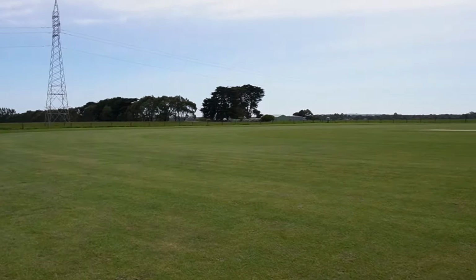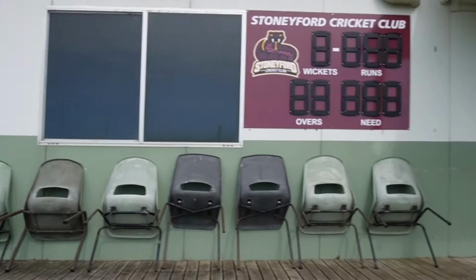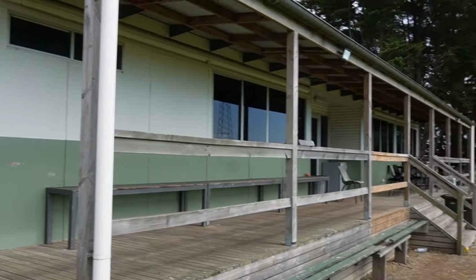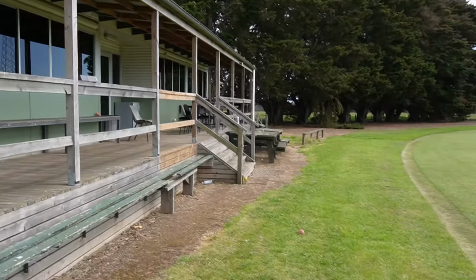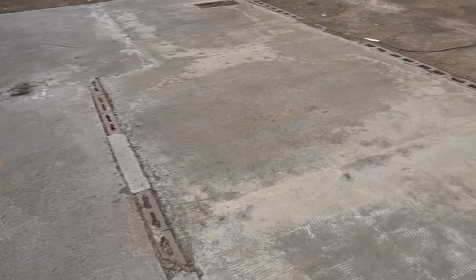So I don't know what the go is, why there's so many different names, no idea. I think the original Purrumbete footy club rooms may have been knocked down and replaced by these ones. Doesn't look like it would have been from back in those days. A few cricket balls lying around. Just speaking to a bloke here who's rocked up for cricket.